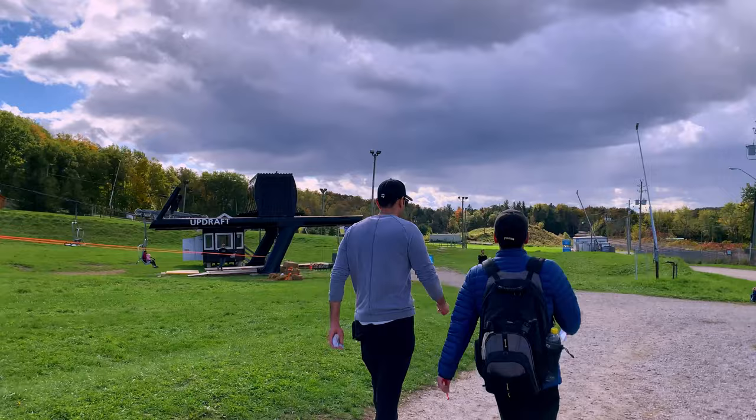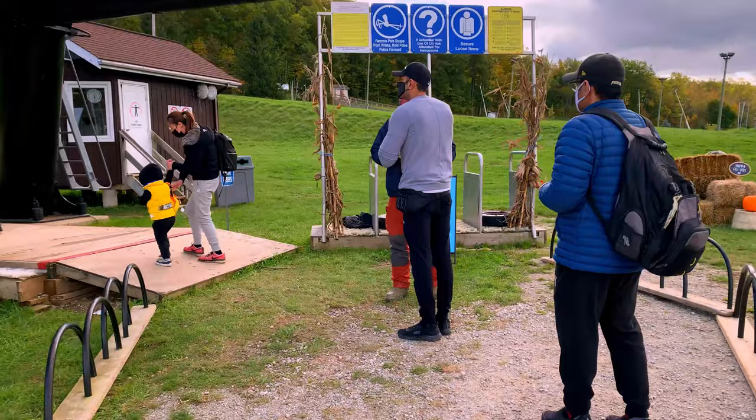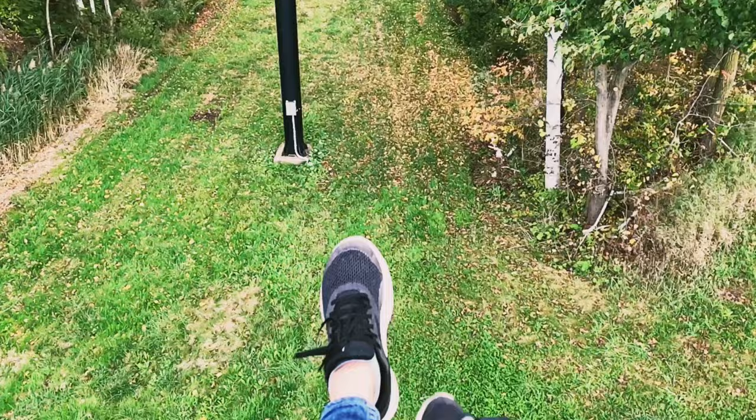The chairlift tickets are an addition to the entrance fee, but not too expensive and totally worth it, and it covers a two-way ride cost. These are open only until the 31st of October, because after that the park will completely transform into a ski hill during the winters.